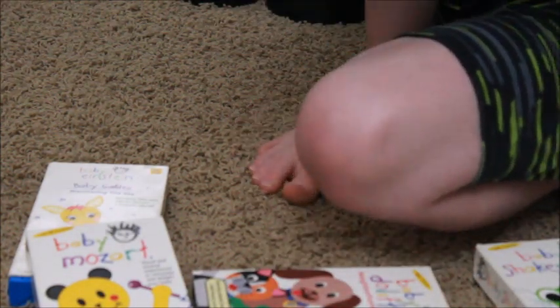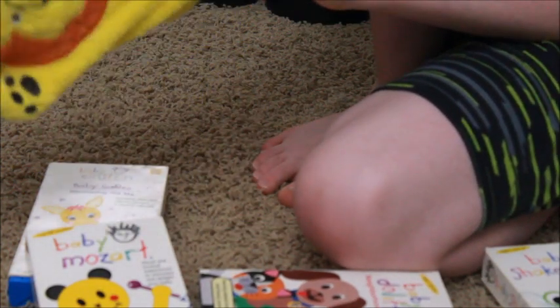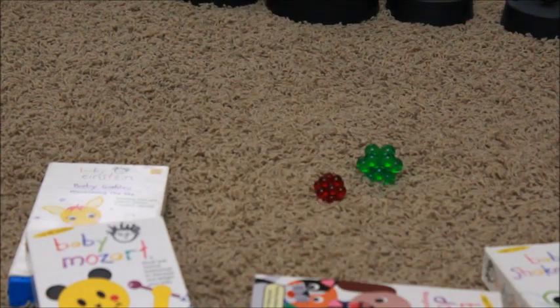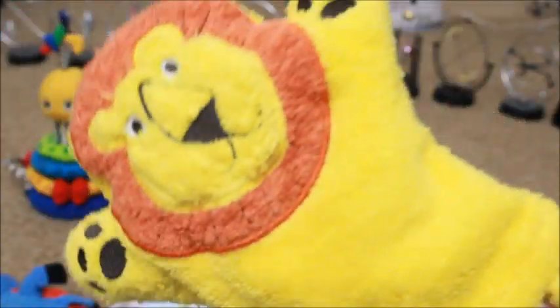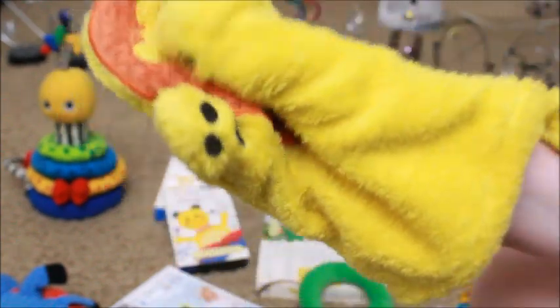And finally, this came with the hippo puppet. It's a lion bath mitt. And let me go back to the camera to show this one. Oh dear. It's like a lion bath puppet. It came with the hippo. It's a bit of different texture, but it still feels like definitely a bath puppet.